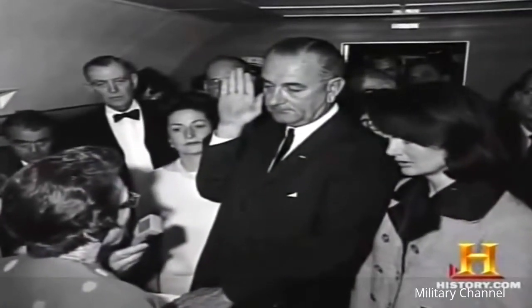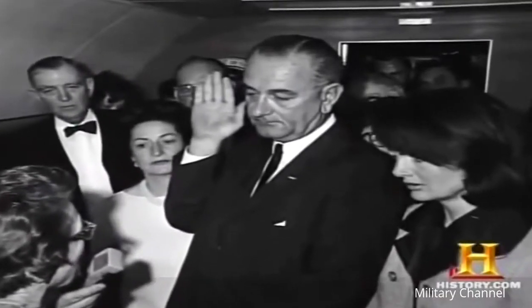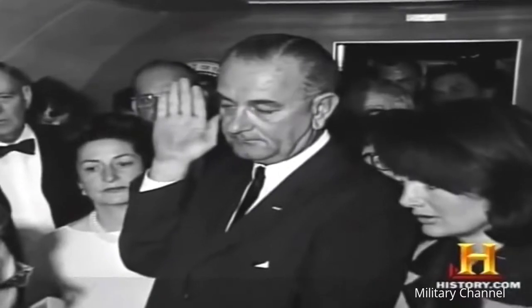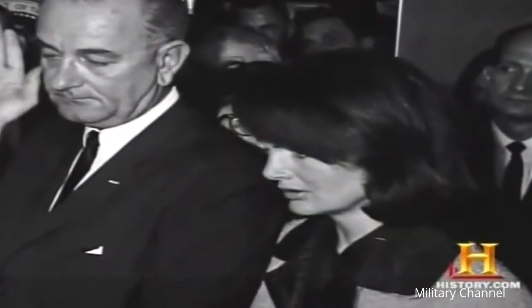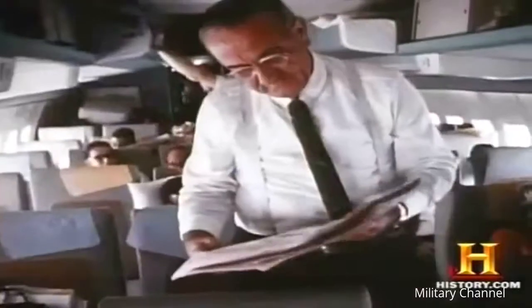After the casket was placed inside the plane, Lyndon Johnson insisted he be sworn in before the plane took off, with Mrs. Kennedy by his side. And that's one of the most searing and memorable photographs in American history of Jacqueline Kennedy standing there with that blood-splattered outfit on. So there's Air Force One, and it's at the epicenter of the American experience at that point.